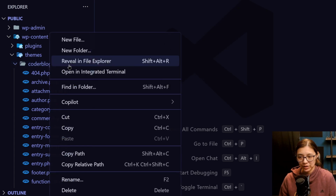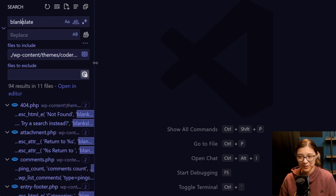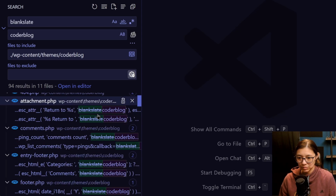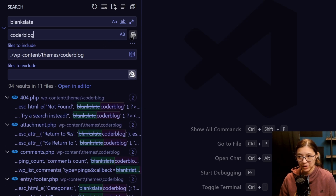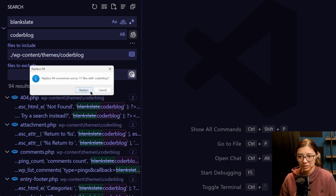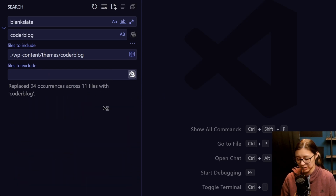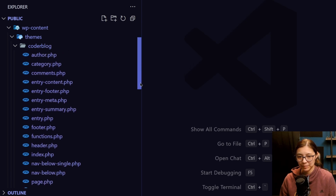So I'm going to right click the folder and I basically want to replace all mentions of Blank Slate with the new theme name Coder blog. So I'm going to right click the folder, find in folder, and we're going to look for Blank Slate, sorry, it's one word. So Blank Slate, one word. And we want to replace it with Coder blog. So you can see a bunch of the PHP files have the mentions of Blank Slate. So we're literally going to replace all of them with Coder blog. So we'll click here to replace all. It's going to ask if you want to replace all occurrences. We'll say yes, replace. So now we've replaced all the occurrences. And now in our folder, these are the PHP files that we can work with for our theme.